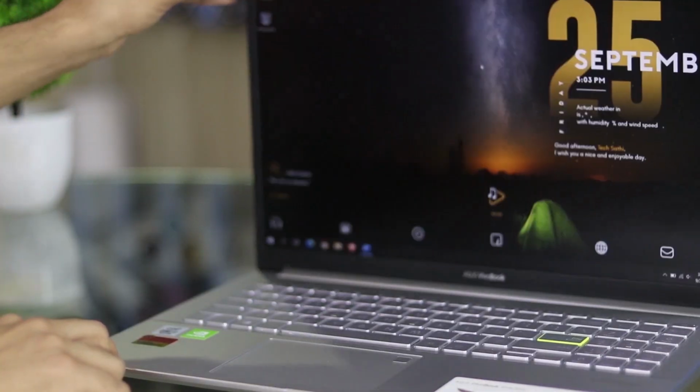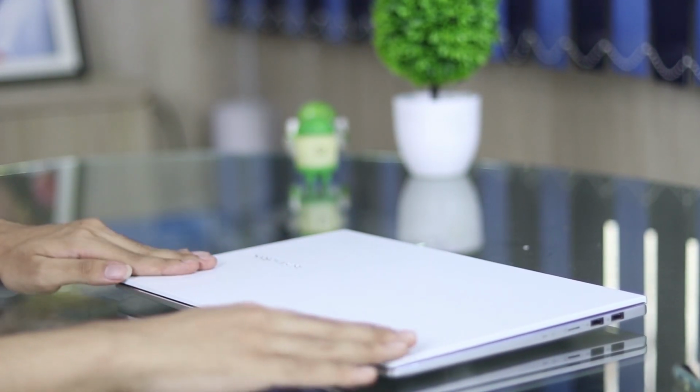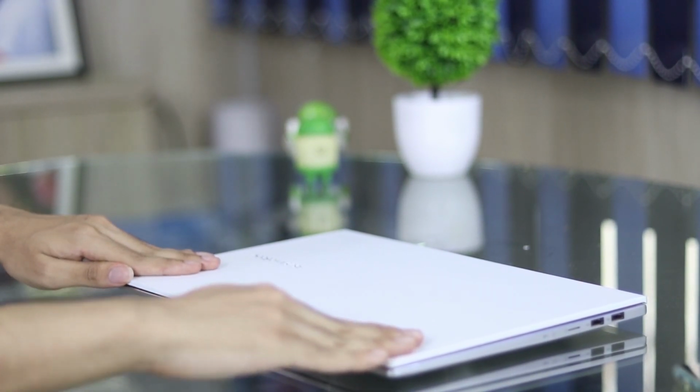Out of the 2 variants and 3 color options available, we got the i7 variant in a dreamy white finish for our review. The laptop and its power adapter comes bundled with a mouse, an ASUS bag and a set of stickers. The build quality of this laptop is surprisingly good for its price. The aluminum alloy chassis and lid with plastic bottom plate gives off a premium look. Neither the closed lid nor the base of the laptop when placed on a flat surface has any wobble issues.